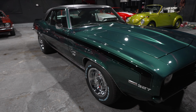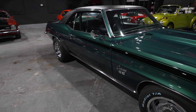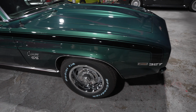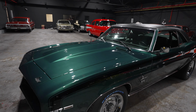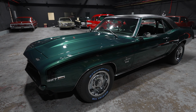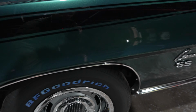Guys, this is a solid car. I will say that, especially it being in the same family since new. I would not be embarrassed to drive this car. I would actually enjoy it, love it, cherish it. Some of these cars, I'll be honest with you, I get them in, I get them out. They don't mean much to me. This car has a nice little story to it, and I wouldn't be mad if it doesn't sell and I just drive it around.